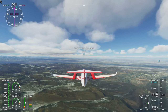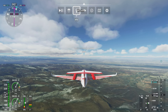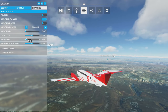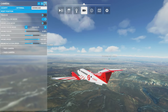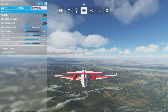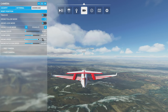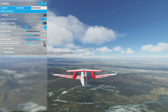So I'm going to switch to the drone and fly around a little bit. I think this speed control doesn't do much anymore, but I'll set it. Actually, first let me reset the drone view. Okay. Historically, that has also reset the speed. It didn't here. So I think this control is probably not connected to anything.